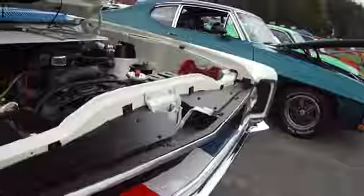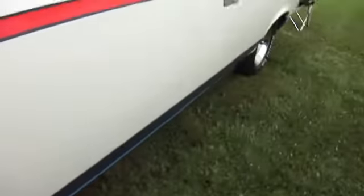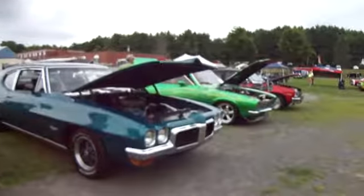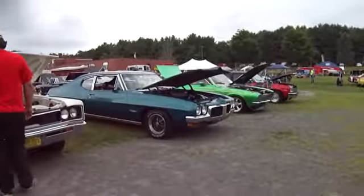1970. Huh. Cool. Yeah, I see that. Huh. Nice engine. Thank you. Uh-huh, pretty good. Got some nice beauties there. How'd you get a little bit?